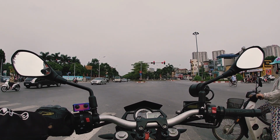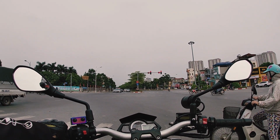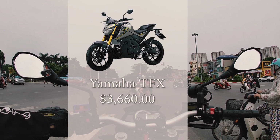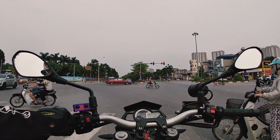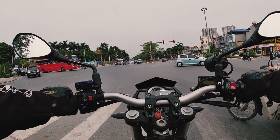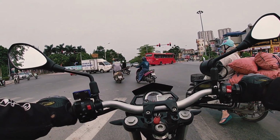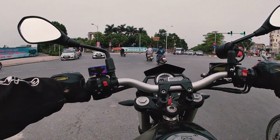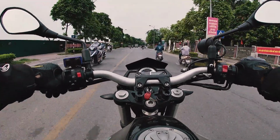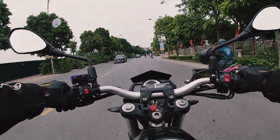And also the price was a huge factor. Before this motorcycle, I rode a Yamaha TFX 150cc, which was around 86 million Vietnamese dongs, roughly less than 4,000 US dollars. But unfortunately, it was only 150 cc's, and I did not like the ride. Feeling kind of wobbly when riding that very lightweight motorcycle. So I sold it and lost roughly 20 million VND on that.